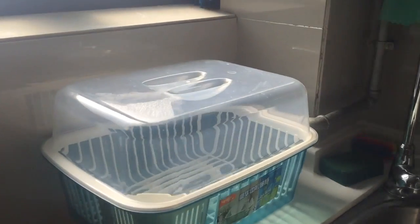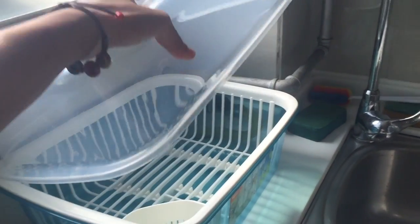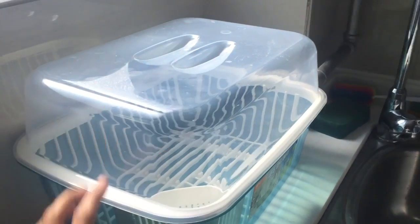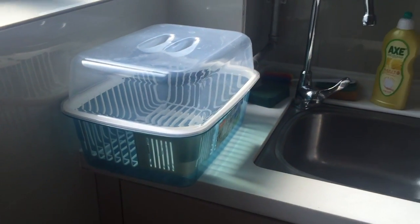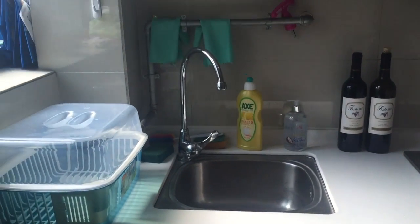But I also added this drying rack, or it's kind of like a storage container for your dishes. But I use it as a drying rack because when I'm doing dishes, I try not to pile them up so they don't fall and break.